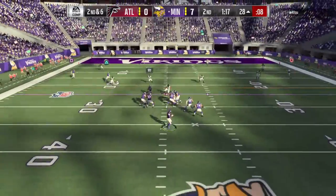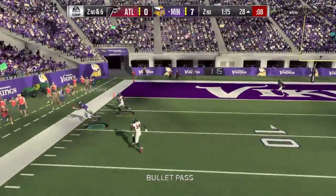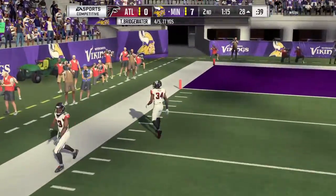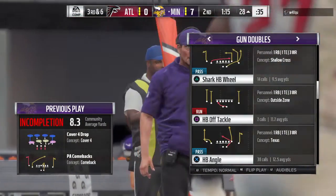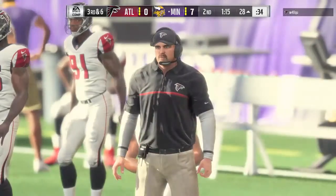Play fake. Bridgewater. And on the left sideline, he caught it, but out of bounds, according to the head linesman. Incomplete. So the ball a little late getting there, and it's 3rd down.